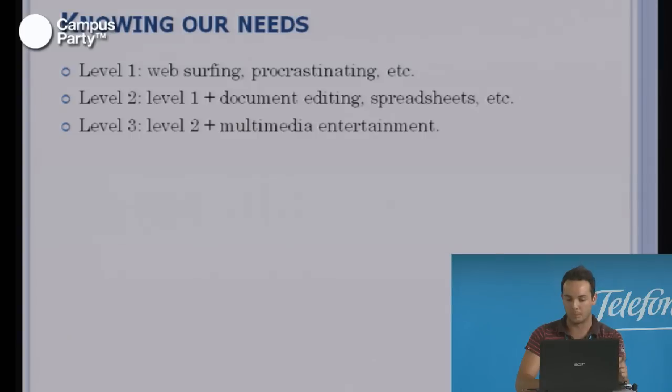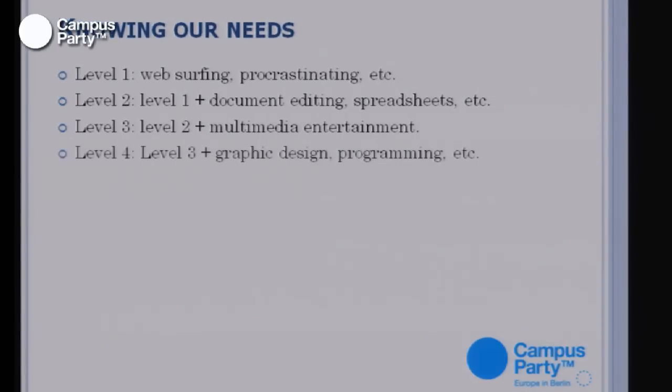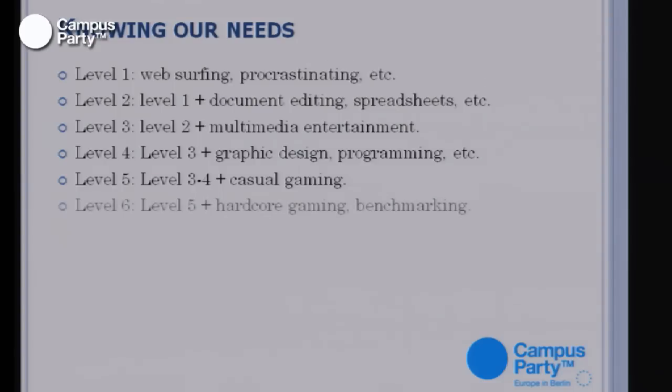Level three is level two plus multimedia entertainment, like video playing or music playing. Level four is level three plus graphic design or programming, which also takes more computer power. Level five is level three or level four plus casual gaming, like low graphic games, doesn't have to be hardcore gaming. Level six is level five plus hardcore gaming or benchmarking. Do any of you know what benchmarking is? That's just like a contest of your computer, how powerful it is.